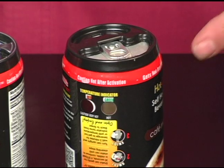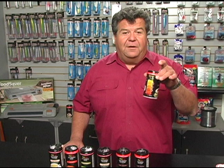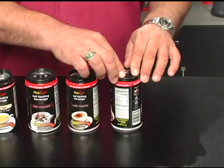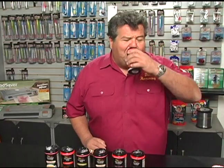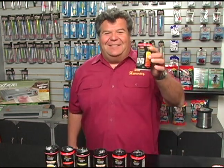Now that we see the indicators turn green, that tells us that our can is nice and warm and ready to drink. So at this point, all you do is just open it up, and you enjoy the beverage. That is nice and warm, nice and hot, tastes delicious.